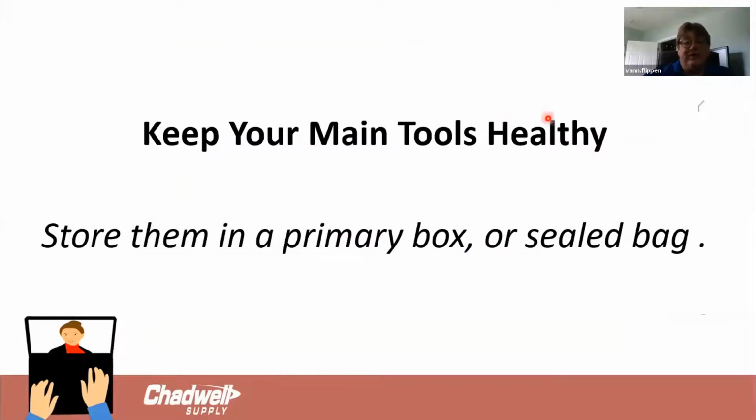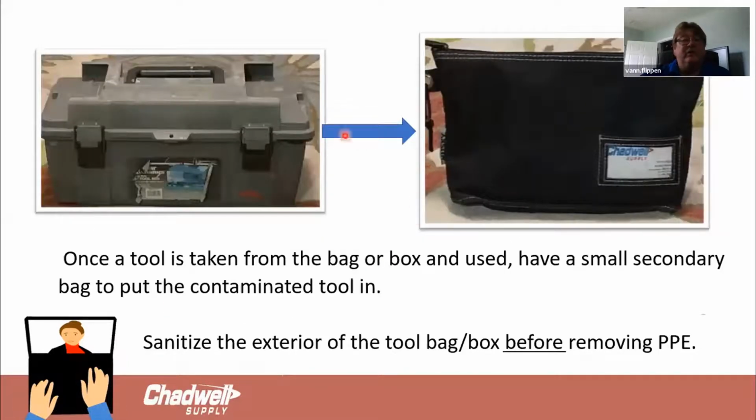Keeping your tools healthy. How are we going to do this with our tools, if you will, and how are we going to carry them? Store them in a primary box, whether it's a nylon coated box or an actual hard box. You can use one of two things. So if you keep your tools in this box, all the tools that are in this box are sanitized.